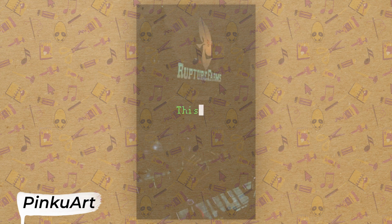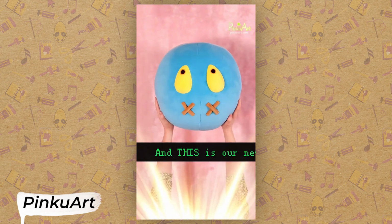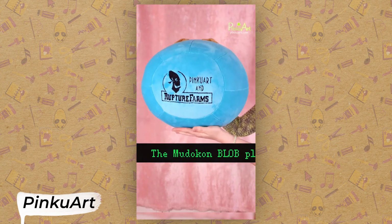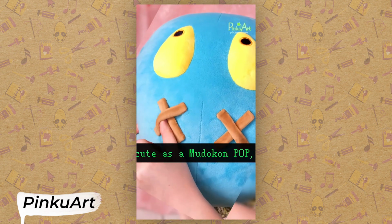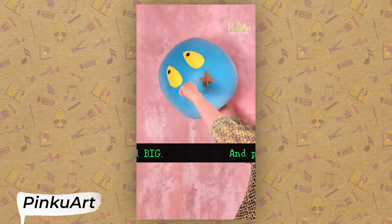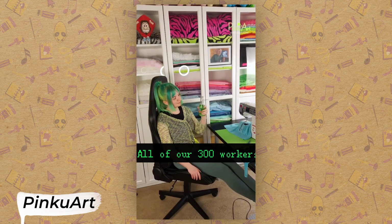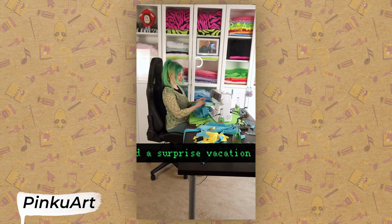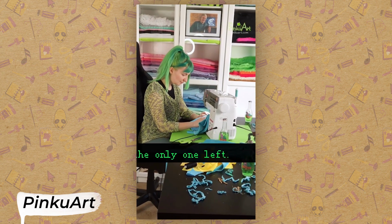Oh yeah? This is Rupture Farms. Great. And this is our newest product, the Mudokon Blob Plushie. Looks as cute as a Mudokon Pop, but squishy and big and punchable. All of our 300 workers have earned a surprise vacation recently. So this is the only one left.